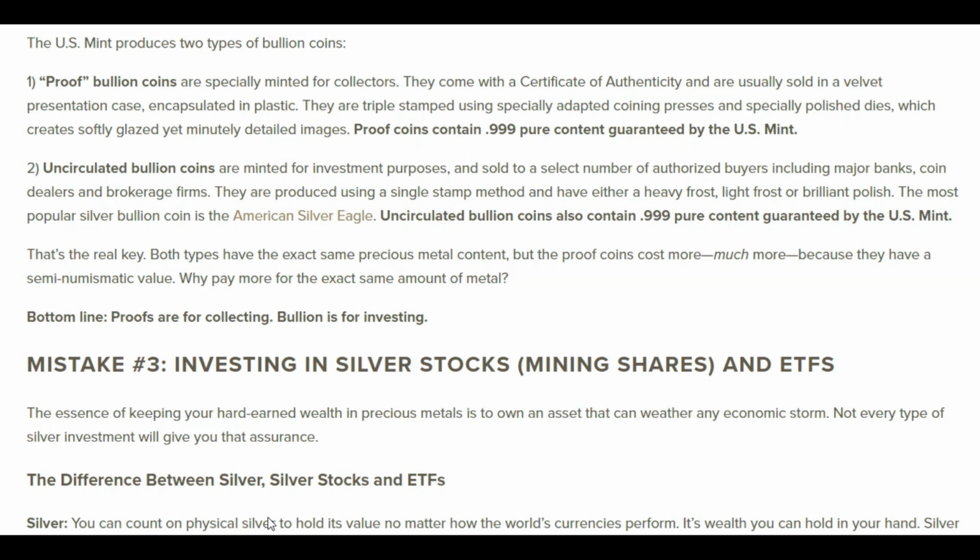The U.S. Mint produces two types of bullion coins. Proof bullion coins are specially minted for collectors. They come with a COA, or Certificate of Authenticity, and are usually sold in velvet presentation cases, encapsulated in plastic. They're triple stamped using specially adapted coining presses and specially polished dies, creating softly glazed yet minutely detailed images. They contain 99.9% fine, pure silver, guaranteed by the U.S. Mint.